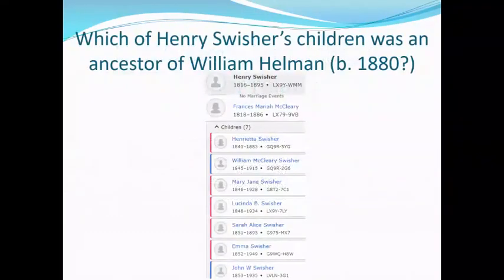The next obvious question that we would have would be, how was Henry Swisher related to William Hellman? So here's the family again that we have. We've got Henry Swisher and Francis McCleary from Family Search, and they have 7 known children. And we're specifically looking for a female here because we're expecting there to be a male connection, but I suppose there could be an MPE with the Y chromosome coming down through the Swisher side, but we were focused at least initially on the female lines and looking at those.